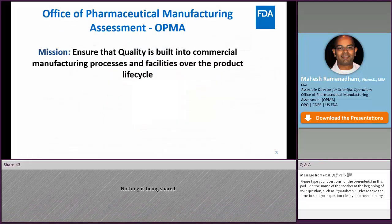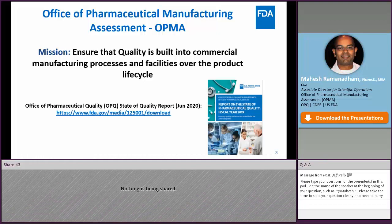The office that I represent has a very niche mission. Within OPMA, Pharmaceutical Manufacturing Assessment, we look at manufacturing holistically to ensure that quality is built into the commercial processes and facilities over the product life cycle, so that product manufactured the day after approval and application to the end of that product life cycle will continue to meet its product quality requirements, and patients can rely on their medications to perform as intended. For more information about what we do in OPQ, you can access the State of Quality report, and a link is provided here for your convenience.